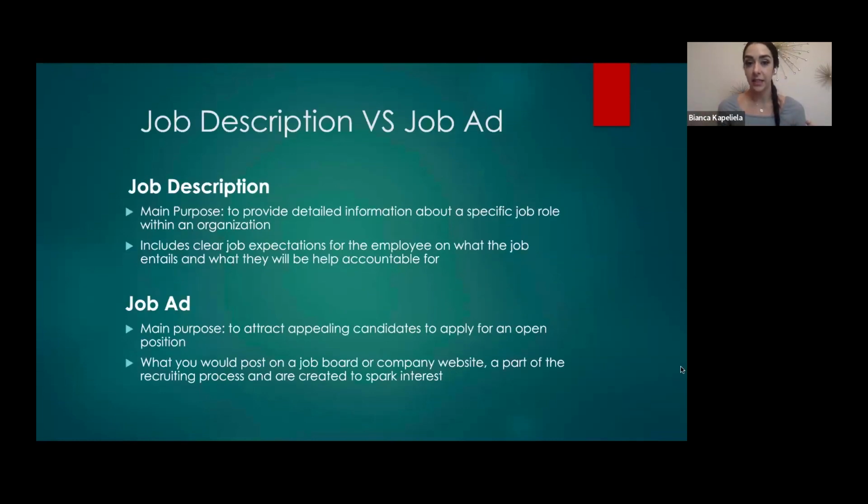To dive a little deeper into the job description, the main purpose again is to provide detailed information about a specific job role within an organization, and it includes clear job expectations for the employee on what the job entails and what they will be held accountable for. That way, if Sally starts working for you and she is dropping the ball in one of these areas, you have that document to reference back to. So, hey Sally, remember when you signed on board, this was included in your job responsibilities, and you can have that point of reference to create action plans from.